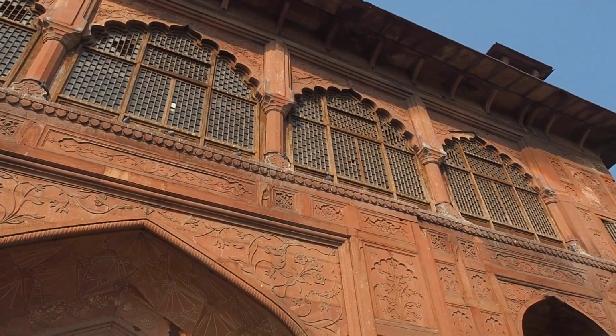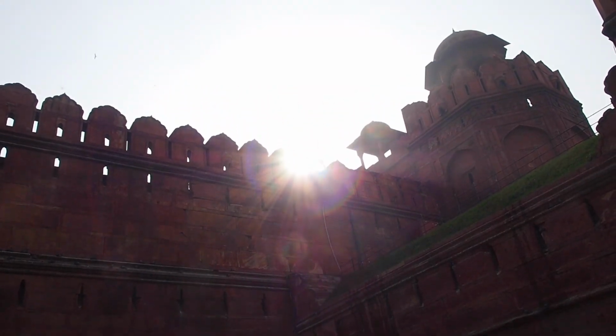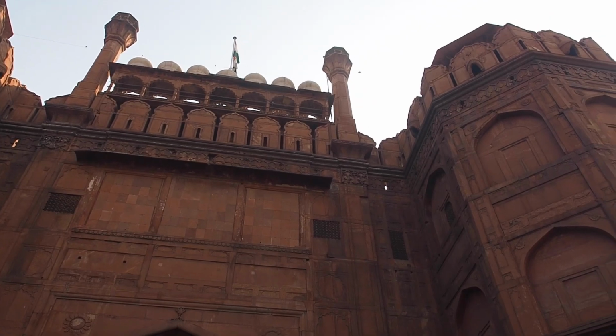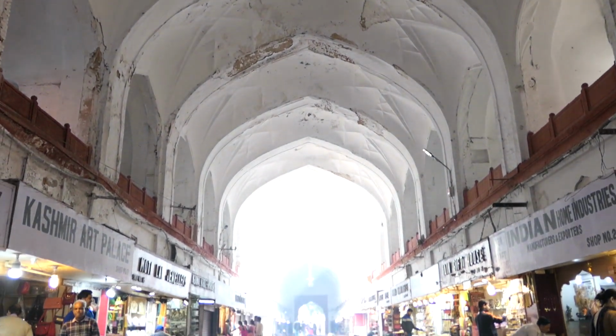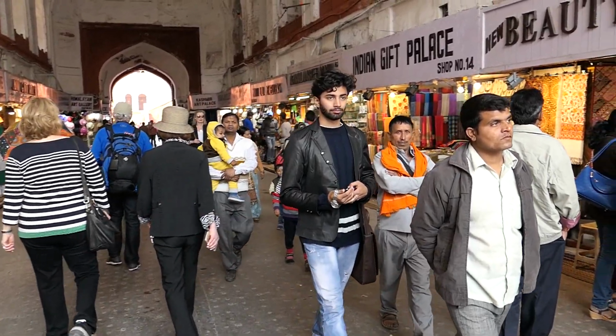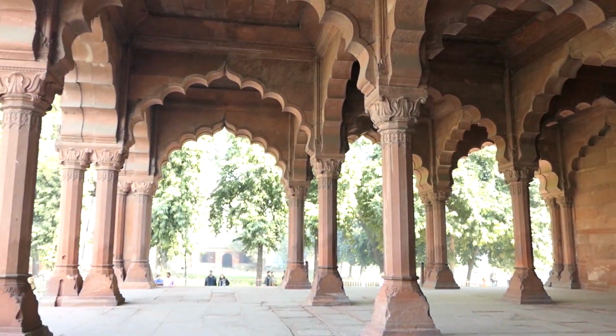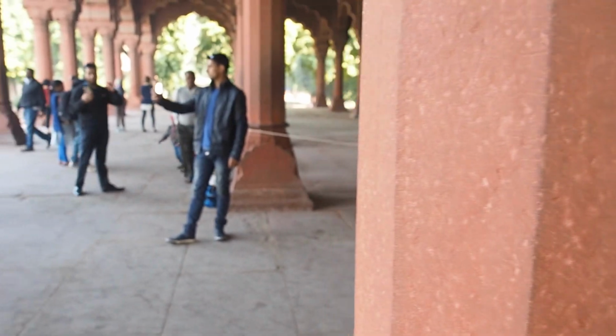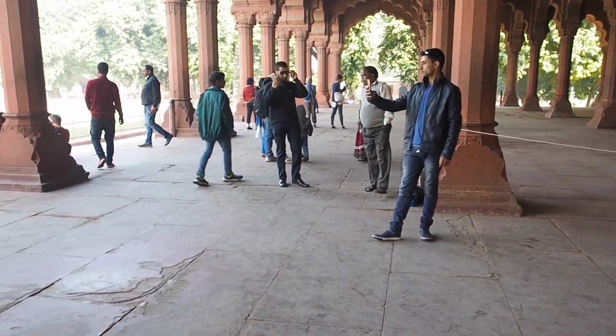The Red Fort turned out to be far larger than anything I was expecting. After purchasing our tickets, we entered through the imposing Lahori gate, then walked through a bazaar before finding ourselves in a series of courtyards, audience halls, and imperial apartments. So we are quickly discovering this place is pretty amazing.